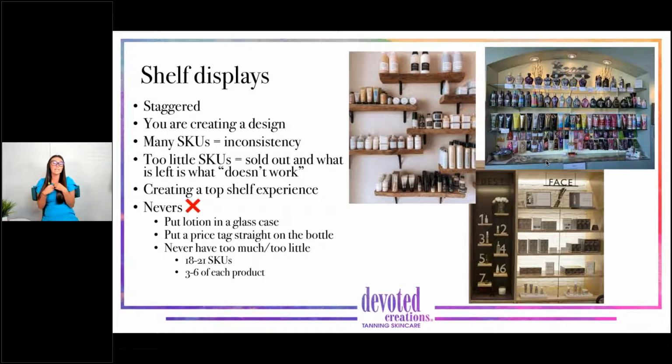So in my salon, we always ended up having our Color Rush line on that top shelf. Granted, I'm 5'3", I'm not very tall. I always had to get on a little stool just to even reach the top shelf, but it was out of my reach. That's how we placed it. We placed our higher priced products up top, and then you work your way down in price, but you are creating a design as well. So it's something else to think about.